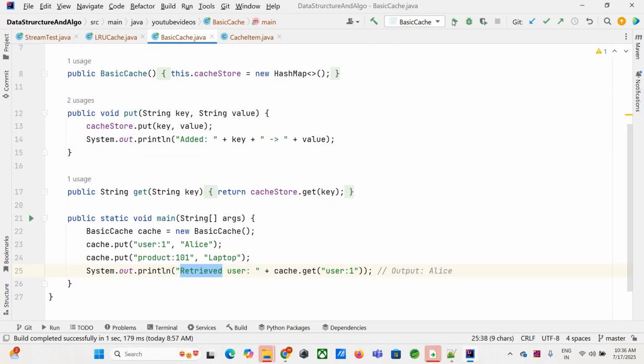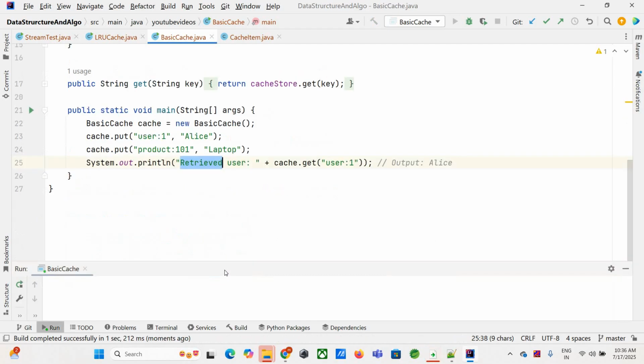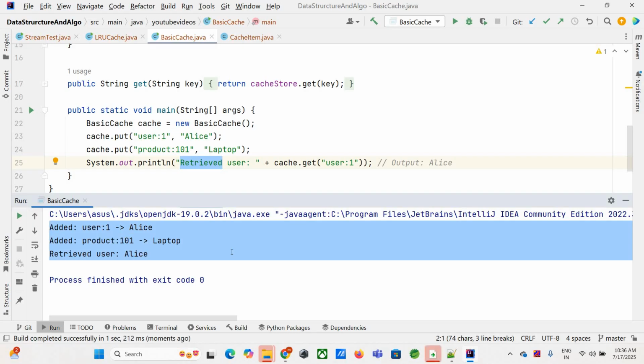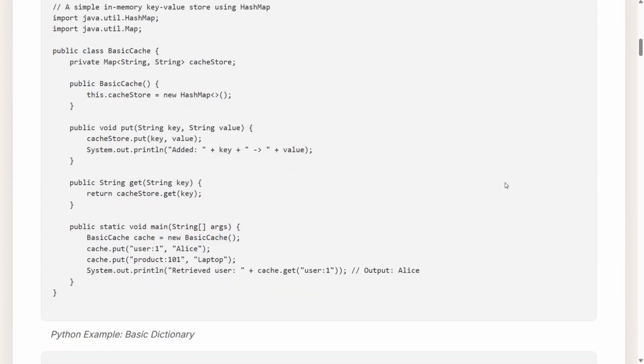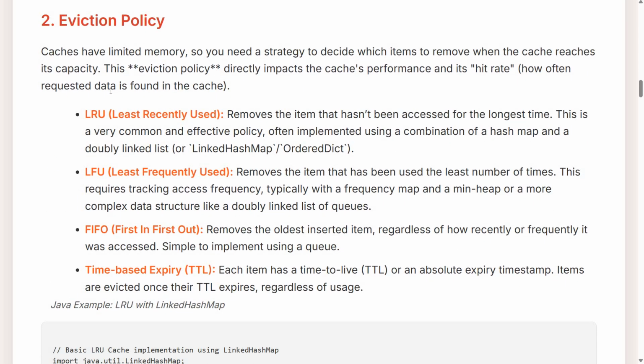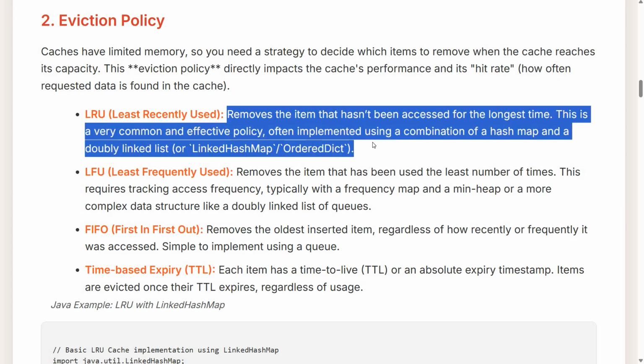And these eviction policies directly impact the cache's hit rate. Ah, the hit rate. Which is basically how often the requested data is actually found in the cache. And that right there is a key measure of its effectiveness, how well it's doing its job. Our sources detail several common policies. First up, probably the most famous, is LRU. That's least recently used. It removes the item that hasn't been accessed for the longest time. It's very common, generally pretty effective. It's often implemented using a combination of a HashMap and a doubly linked list, or sometimes built-in structures like LinkedHashMap in Java or OrderedDict in Python handle it for you.